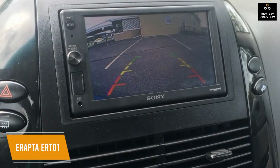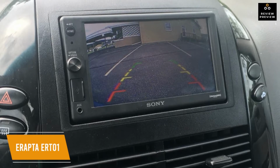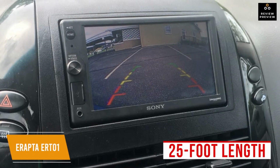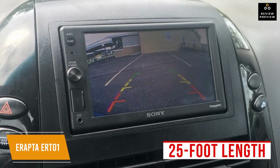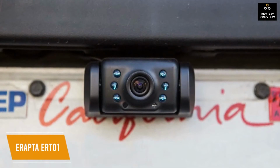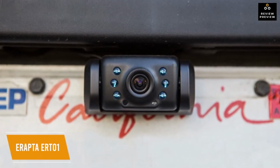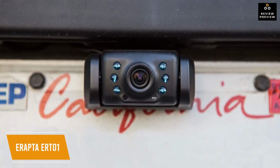Unfortunately, it doesn't come with a screen, but it can also easily connect to compatible screens with the included RCA cable, and it has a 25-foot length that should cover most vehicle sizes. It produces a solid 480p resolution image of your surroundings in real time. I also like that it has 8 small LED lights near the lens to increase visibility in darker environments, and it delivers an impressive night vision picture with 100% true color reproduction.